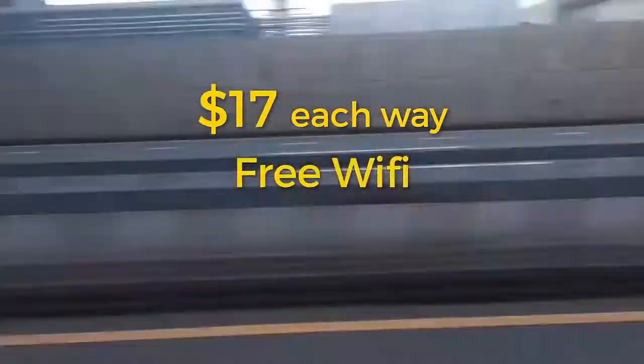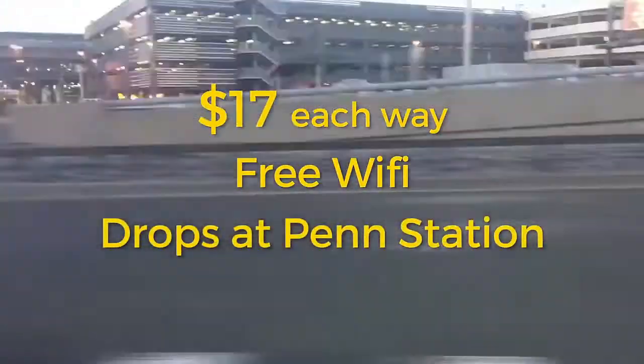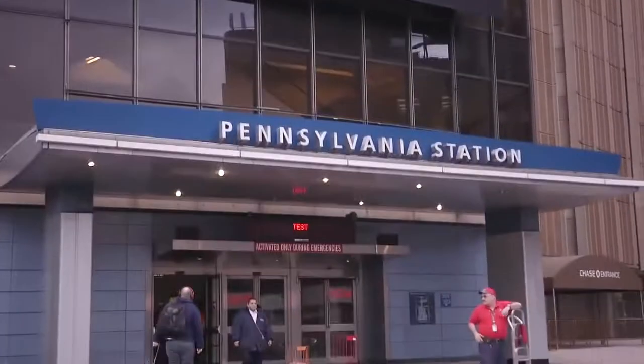I'm also a big fan of the Airporter, which is a bus service, flat fee $17 each way, free Wi-Fi, and it drops you off at Penn Station, right in the middle of Manhattan.